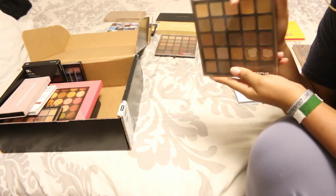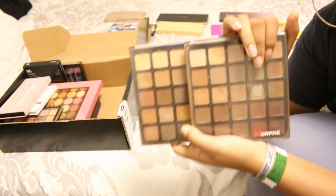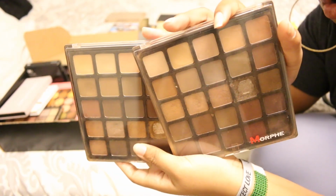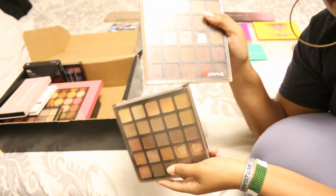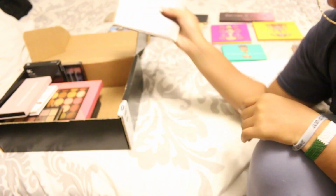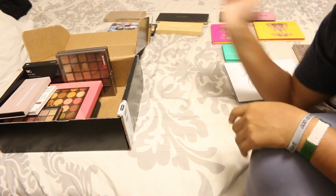Now we have the Morphe 25A, 25B palettes. These perform amazingly, but I just don't reach for them at all. So I'm going to declutter these as well. Wow. It's crazy. Okay.